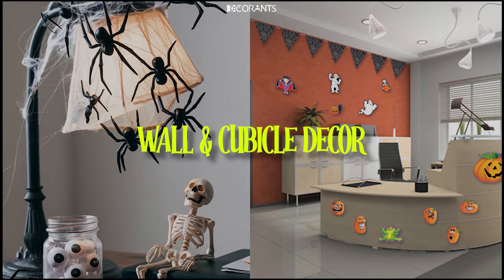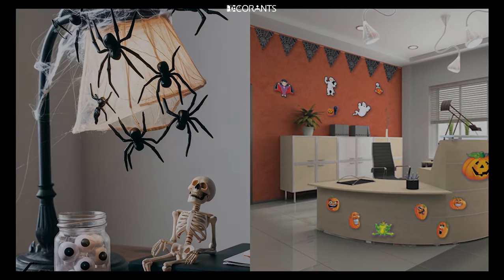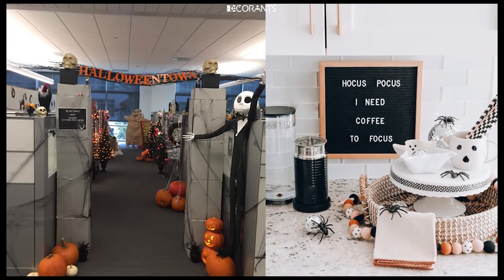Next, let's talk about how to decorate the walls or cubicle dividers in your office. These areas offer a lot of space to get creative without disrupting your work environment.